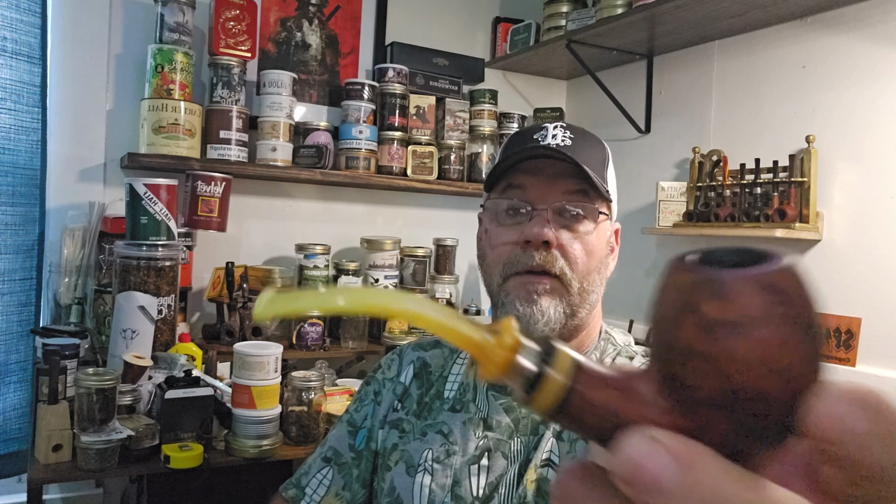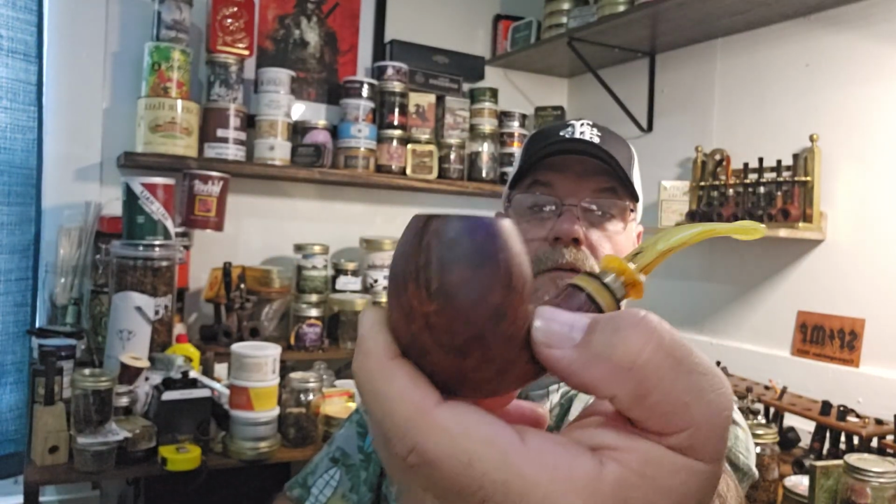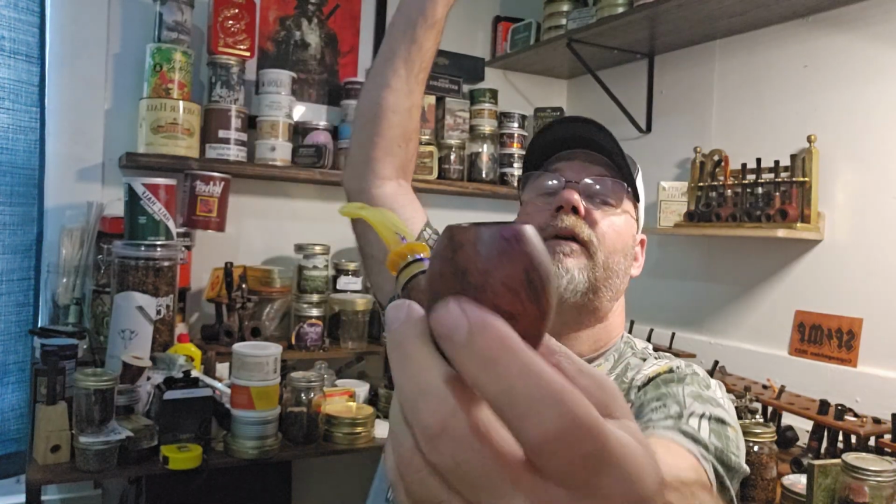As it gets down to the bottom of the bowl, which I am, this is a deep ass bowl on this pipe too. It's a beautiful pipe. I had it up here on my shelf for the longest time, hidden behind tins of tobacco.